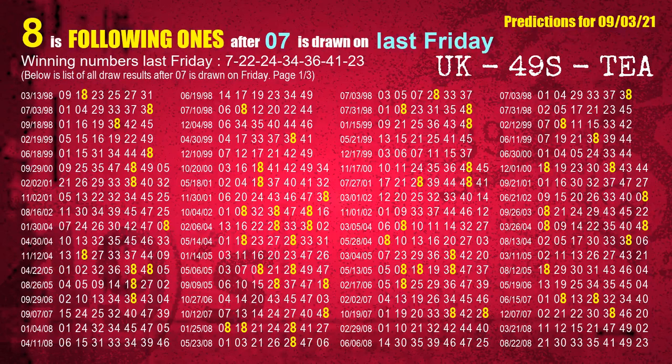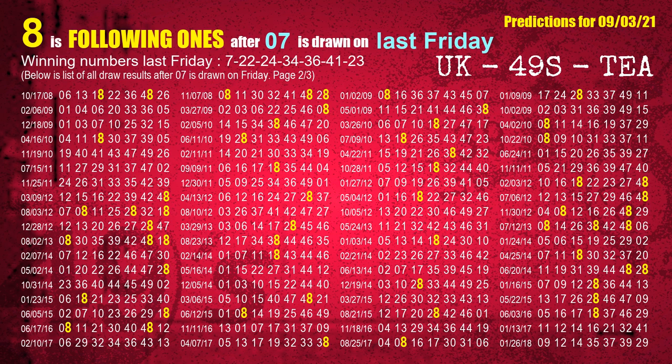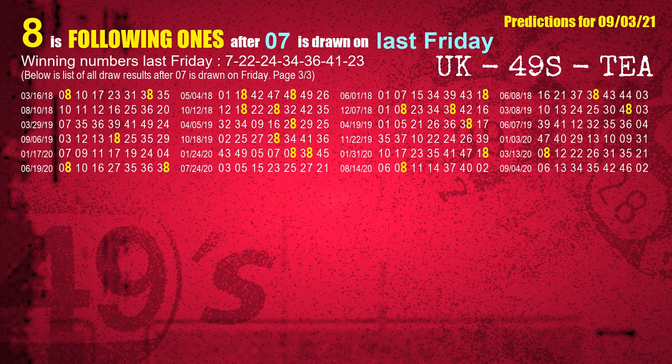After calculating following ones with today's result, we will find out following ones through the result of same day last week. The first winning number last Friday is 07. We list all draw results which are 1 week after a Friday draw with 07 as a winning number. The most frequently following units digit is 8, when 07 is the winning number on last Friday. We also highlight the units digit 8 in yellow for you.